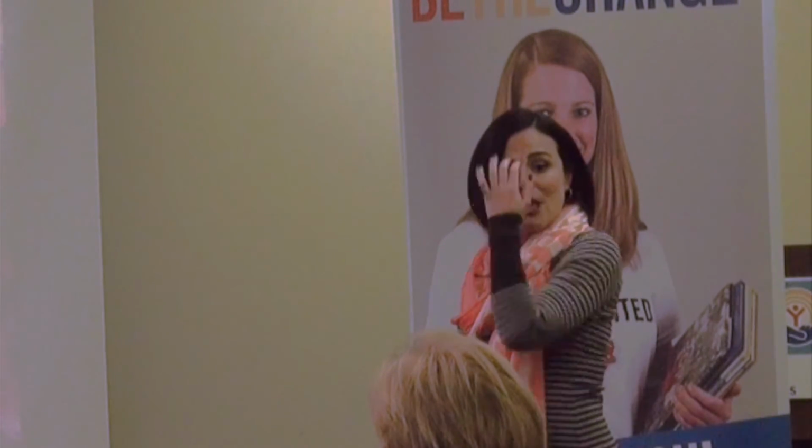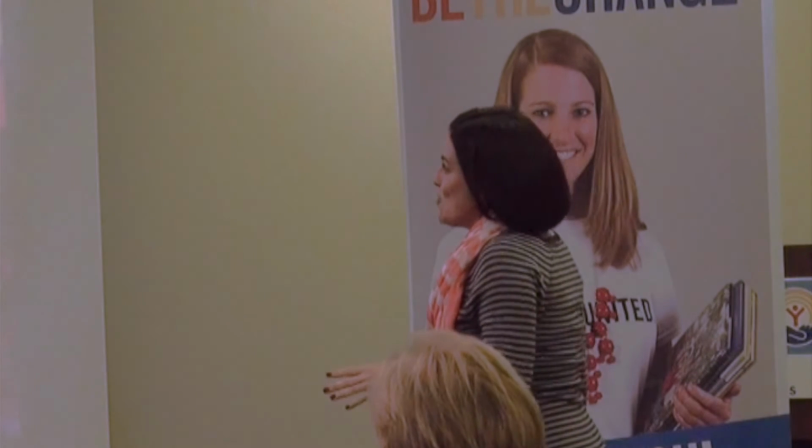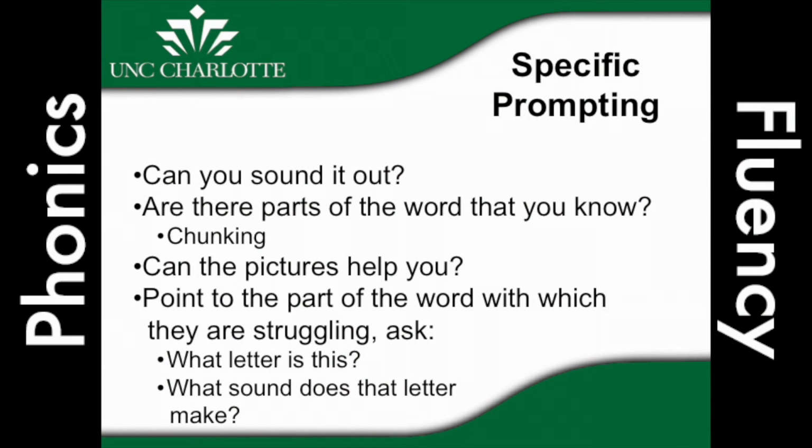Now, these are examples of specific prompts that you can try with your young and even intermediate grades, right? It's perfectly fine to start out with, can you sound out the word, right? Give it a try. And these are also not only things that you want to ask to learners, but eventually things that you want the learners to echo back to you when you ask them, what are you going to do to figure out that word? You are hoping that eventually they're going to say, I'm going to try to sound it out, or they're going to look for these things, right?